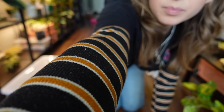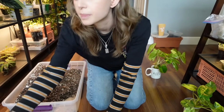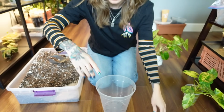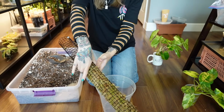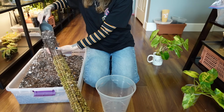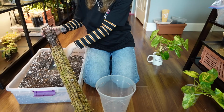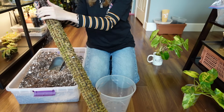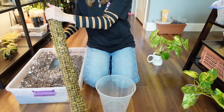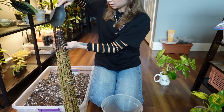Okay, so let's get her all potted up. I've got my soil mix here. We're just gonna be using my DIY mix, and the pot that I picked. So let's get the pole in there. This is gonna be kind of tricky because this mix is not as chunky as my Molly's. Oh my gosh, how is this even gonna work? We're gonna have to try to make it work. I'm gonna choose the chunkier one. Oh my gosh.